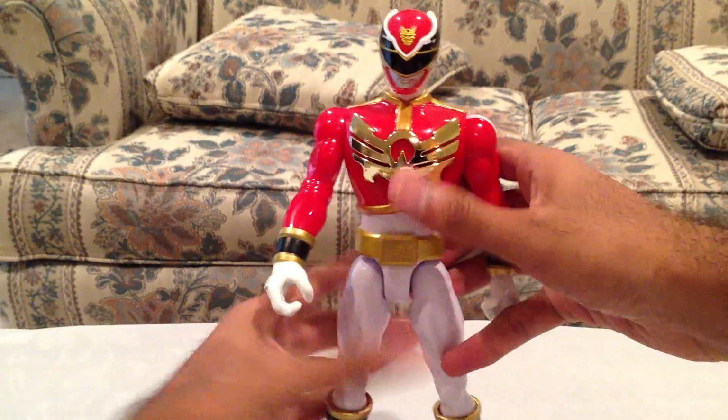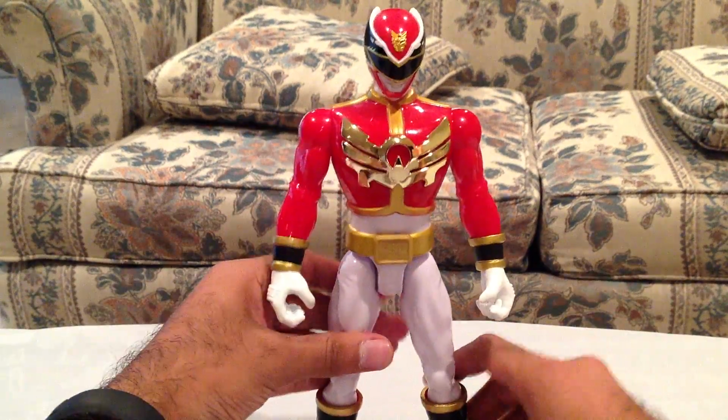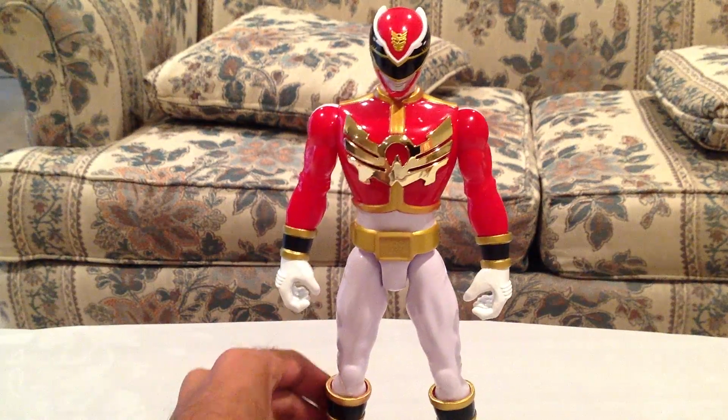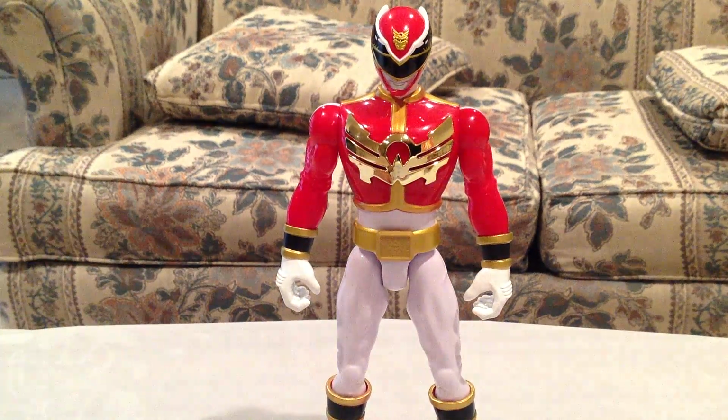Overall, honestly, I like the look of this figure. Just immediately, it's very proportional in a way. He looks pretty cool, just the paint and stuff. I like the look of this figure just in general. I think it looks really cool.